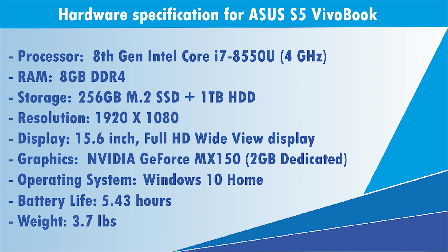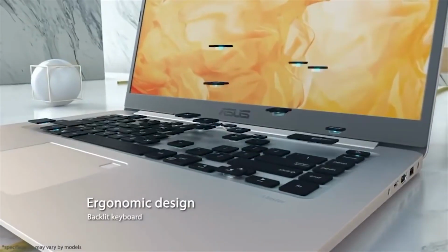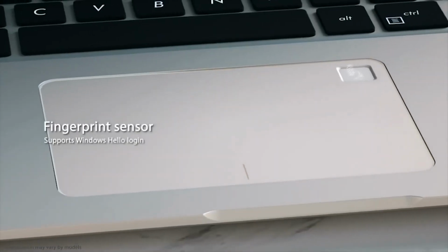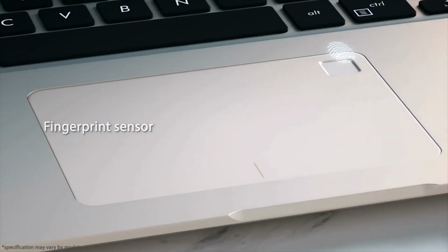It features the latest 8th generation i7 processor in conjunction with the NVIDIA GeForce MX150 GPU to handle all your architectural work smoothly. Furthermore, the laptop comes with a wide-view display, which lets you see sharp images even at a wide angle of 178 degrees. It has a thin profile with only 0.7 inches thickness, and the thin bezel measuring 0.3 inches further enriches the viewing experience.